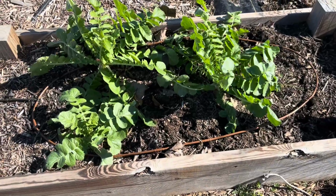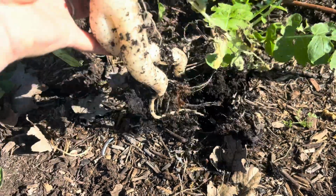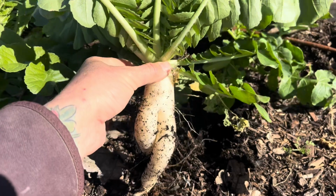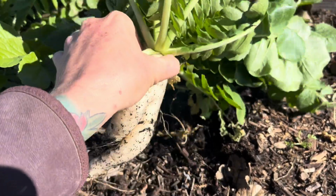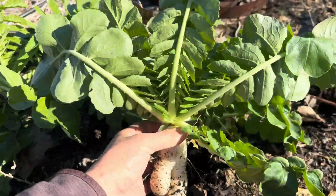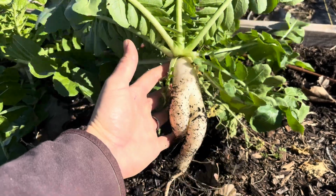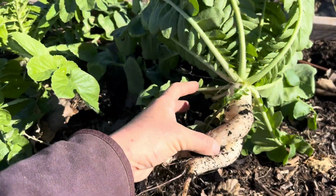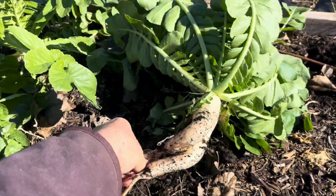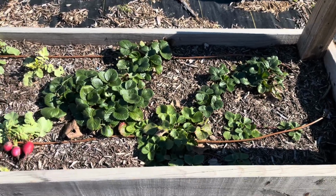Here's the daikon radish. I'm gonna pull one up. That's cool. He's kind of got legs. The goats love the tops of these. We had it in a stir fry. There's just not much flavor here. So they're fun to grow because they come up. Some of the pigs will eat them. So whatever. Then strawberries here.